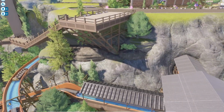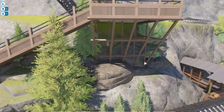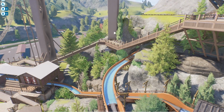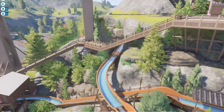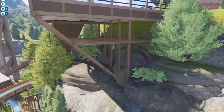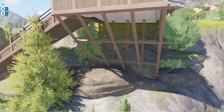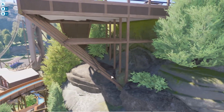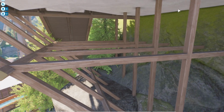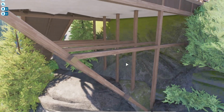Since we're already over here, I'll go ahead and point out this simple little structure I made over here. Since that part of the staircase was attached to the Giga Coaster base over there, I had to do something a bit more ground up. This is what I came up with. It's nice and simple. Doesn't overcomplicate things, but I think it serves its purpose really well. I think we may come back in though and do some more supports going between these two beams right here. But I don't know just yet.